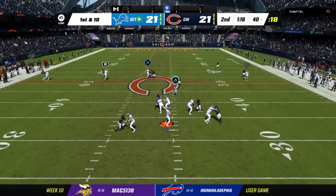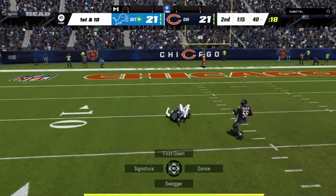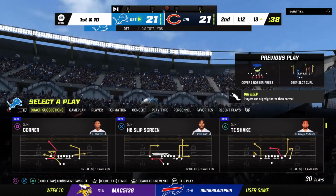From the gun, here's Goff. And he'll let this one go deep for Chark. Oh, this is taken in. It's complete. And they're going to be set up now with the ball at the 13-yard line.